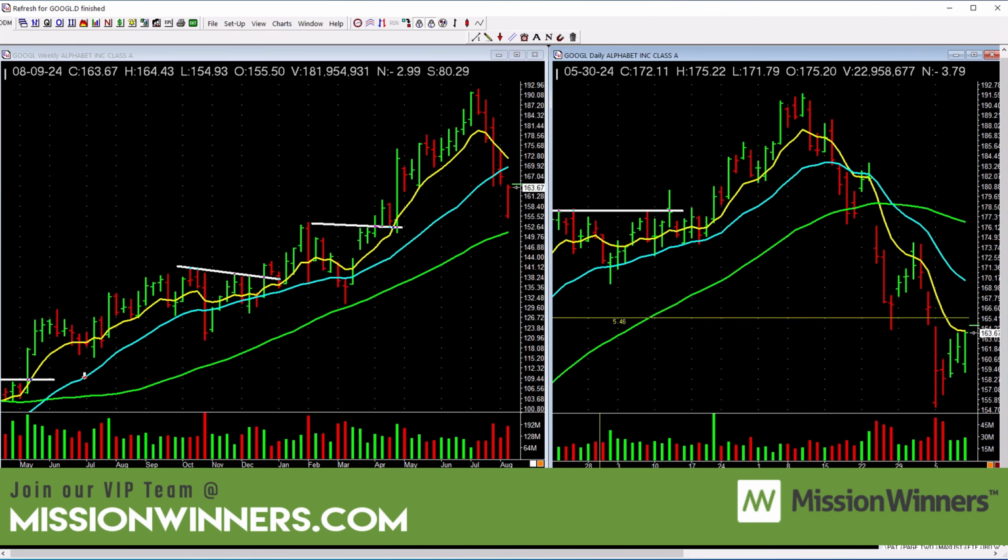There's the Netflix chart again on the weekly. And there's the base. This base here coincides with this base there. Isn't that great? There we go. Let's move on.